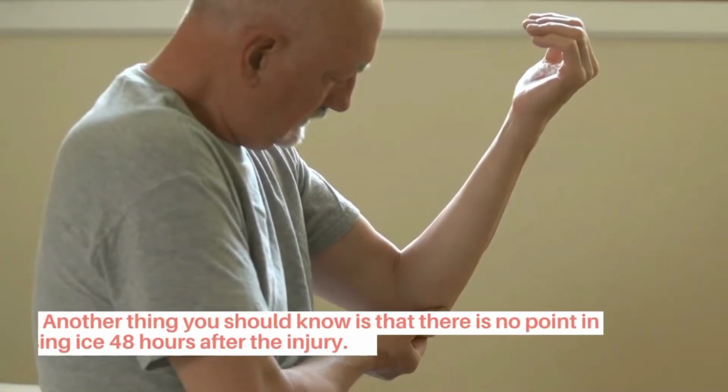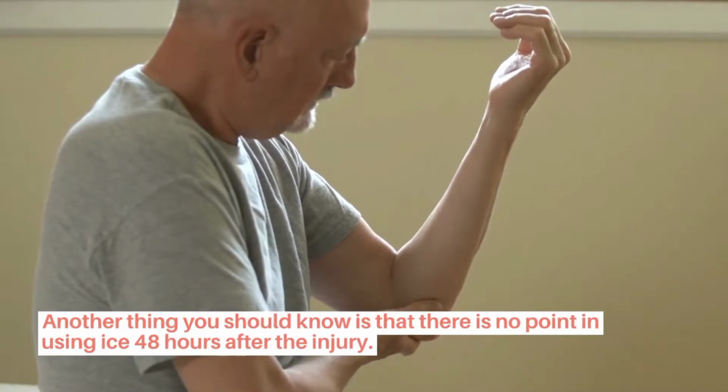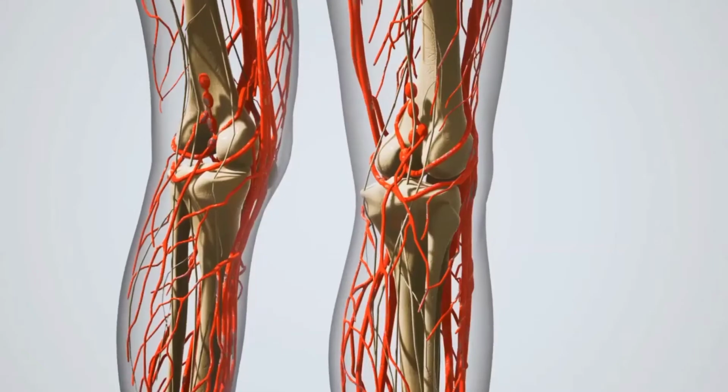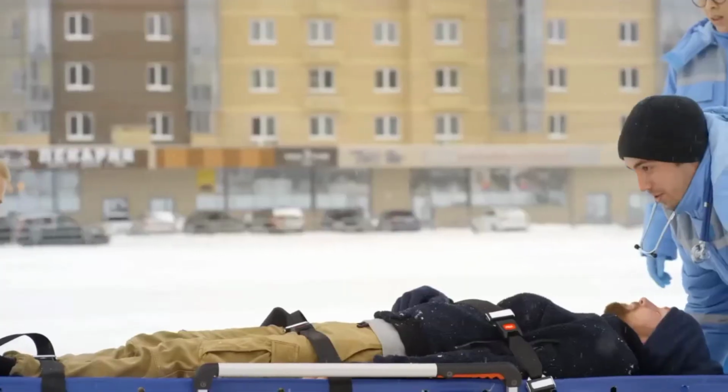Another thing you should know is that there is no point in using ice 48 hours after the injury. The cold temperature from an ice pack makes the blood in that area flow more slowly. It may reduce the amount of blood that leaks out of your vessels.